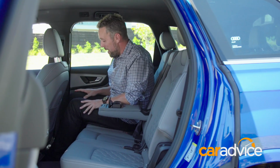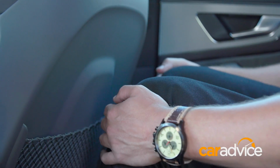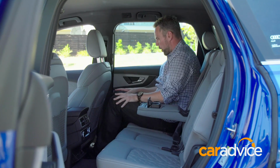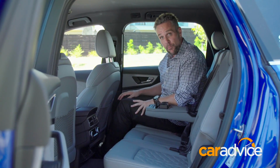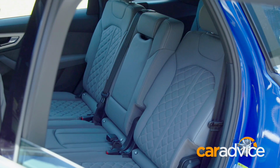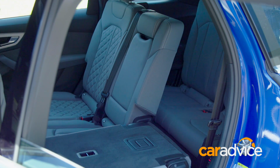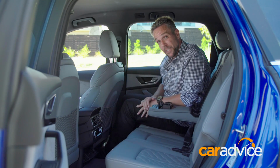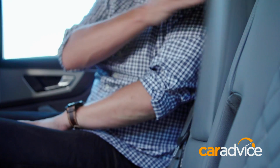Well, there's plenty of room back here. I have lots of toe, knee and headroom, and I'm 6'4". You sit sort of on the outside of the bench, which is great when you're sitting 3 abreast. And each of the seats can recline, fold and slide on rails to help you configure the interior. There's dual zone climate control, a pair of accessory outlets, even an armrest with a cup holder.